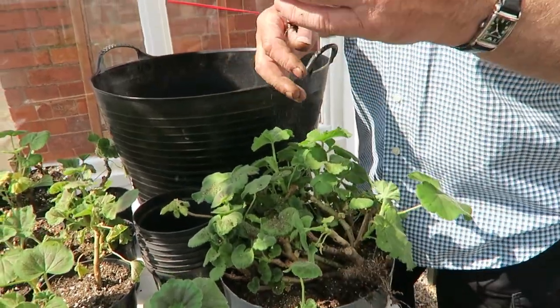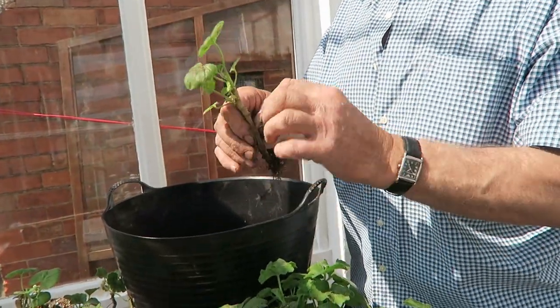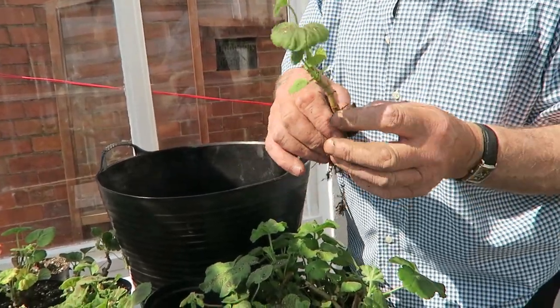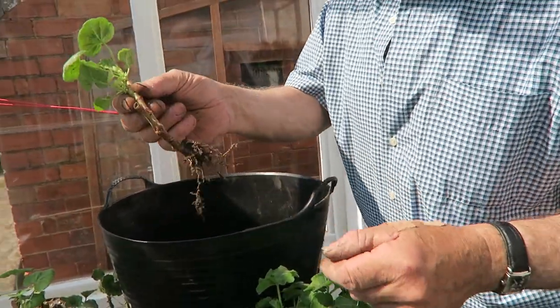If they come out like this, that's fine. Just pot it up. If those come off, they come off. If they don't, like that one won't, just leave it. That's okay.